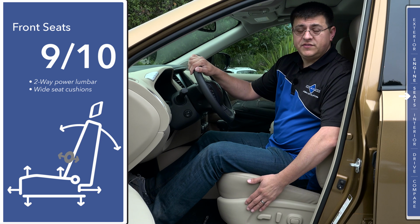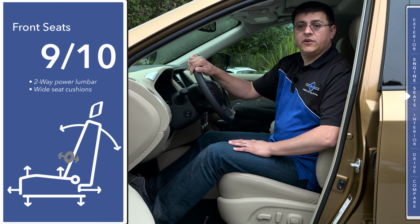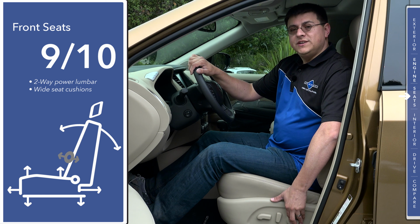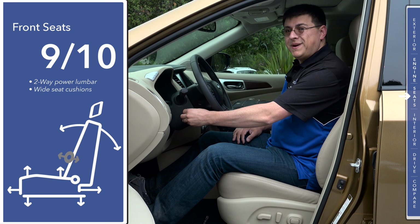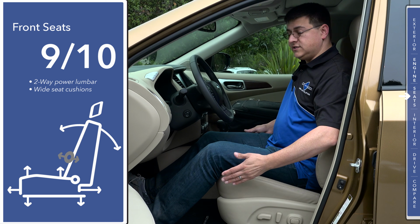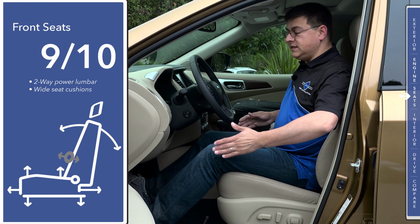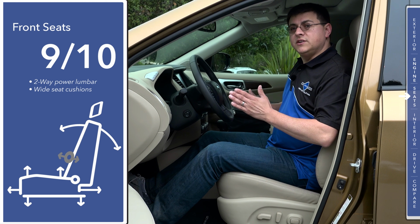The 2017 Pathfinder still uses the same seats as the 2016 model, so the front comfort and rear comfort scores are going to be the same as that outgoing model. We don't have a 4-way adjustable lumbar support like you do find in some of the competition, but we do have an available power tilt telescopic steering column and 2-position seat memory. These seats are a little bit wider and a little bit more cushy than some of the entries in this segment, meaning that larger drivers and larger passengers should be more comfortable in this than some of those entries with very narrow seats.